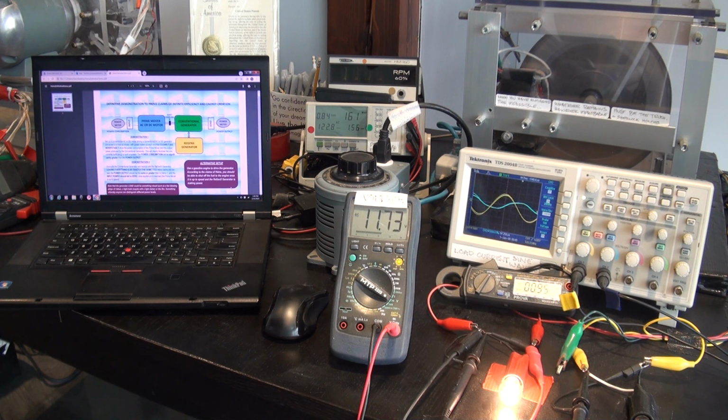Now we're delivering 11.73 volts across our load. We're delivering 11.14 watts across our load. And our prime mover power consumption is down to 161 watts. So approximately an eight watt prime mover power consumption decrease, and with a little over 11 watts of electricity generation to our load.